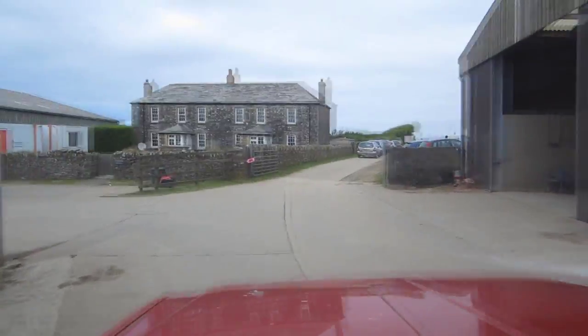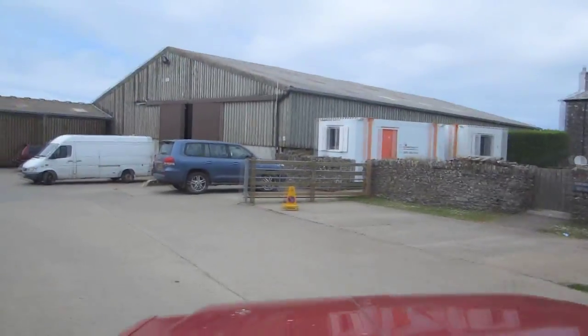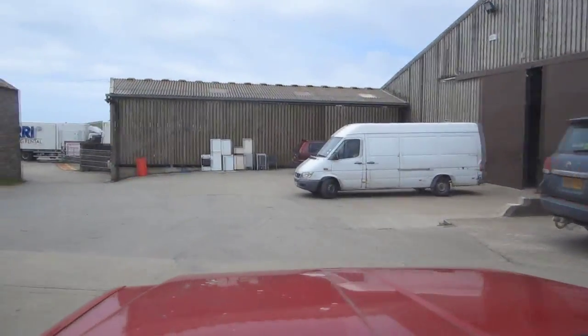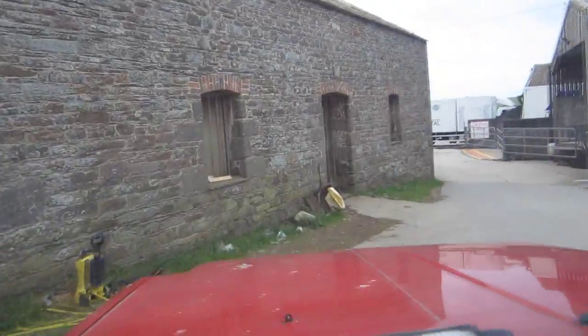This is still a working farm, and the owner, L.R. Slullam, keeps his equipment in this barn to the right. We see the first of the steel trailers for housing staff. Here it's for producers. And Tom wheels in to the left, and we see the most important barn.